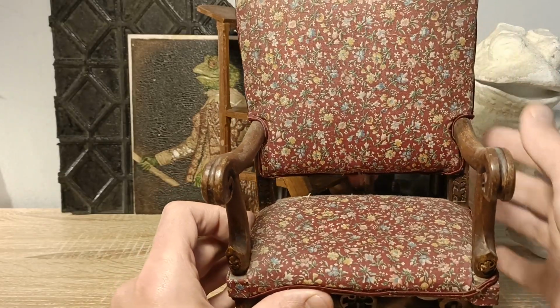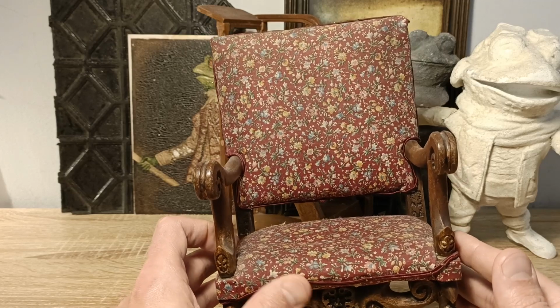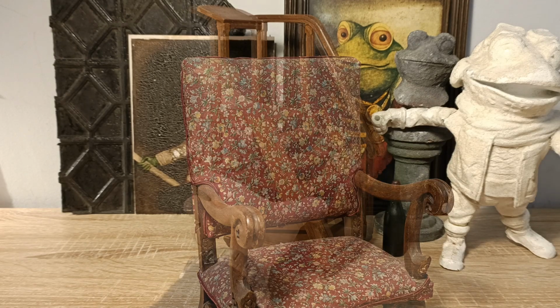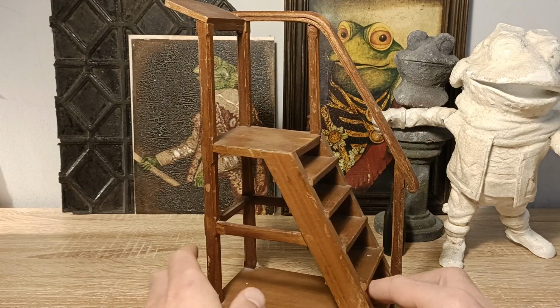It's a little bit warm, but overall I've really tried to look after all these props, take good care of them, and this is just a beautiful example of the furniture in Toad Hall. So there's the chair. Let's move on now to something I really love. It's probably my favourite, actually.